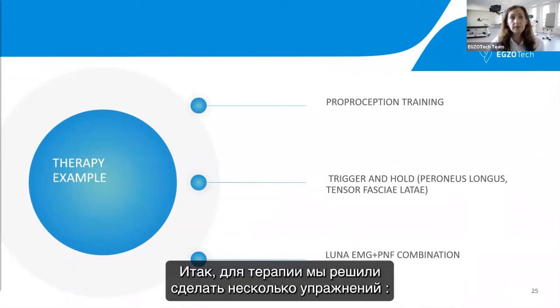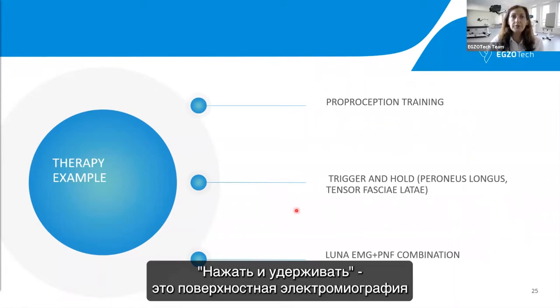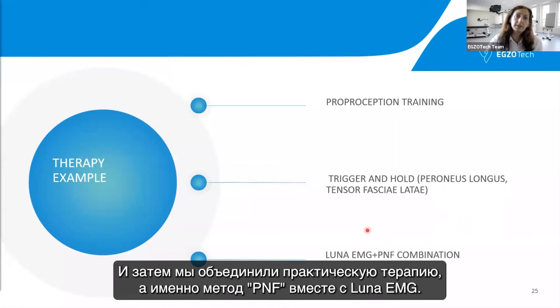So for the therapy, we decided to make several exercises. The proprioception training, because it was the biggest problem of this patient. Trigger and hold, so reactive electromyography for peroneus longus and tensor fasciae latae. And then we combined the hands-on therapy, so the PNF method, together with Luna EMG.